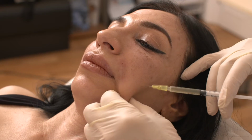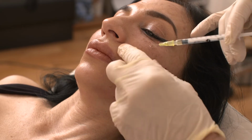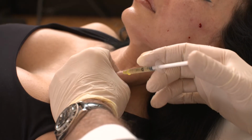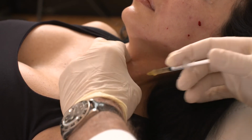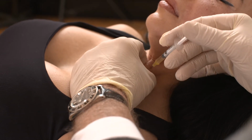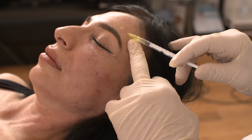Now we go intramuscular. 0.2 each time, 4 or 5 injections. Injecting in the muscle, sternocleidomastoid, 0.2 each time. The platysma. And on the forehead, which obviously will be more superficial because you can't go really deep there.